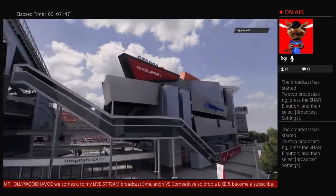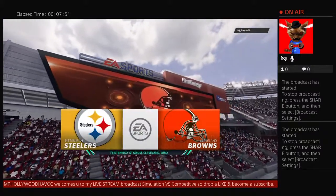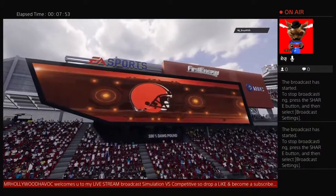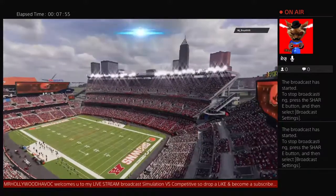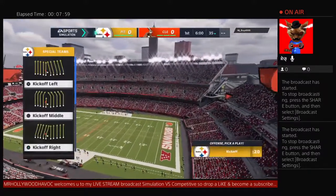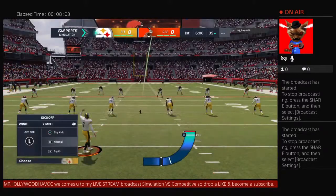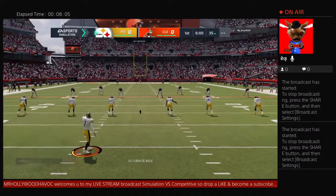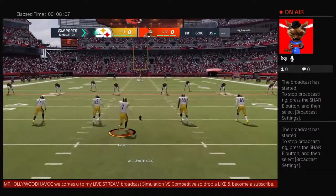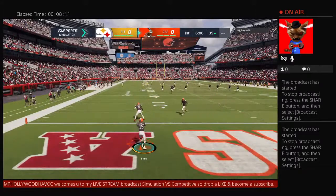We come at you from the shores of Lake Erie. EA Sports has the coverage of the NFL from First Energy Stadium here in Cleveland, Ohio. Nothing like the fanfare of introductions to an NFL game, and that was in evidence a moment ago. Fireworks, pyrotechnics, you name it. This crowd is ready as their guys get set to match up between the Pittsburgh Steelers and the Cleveland Browns.